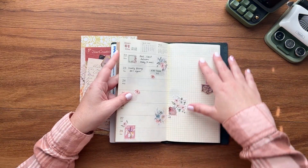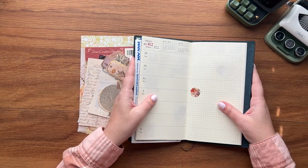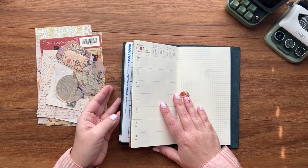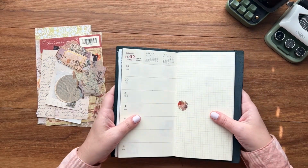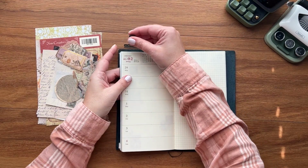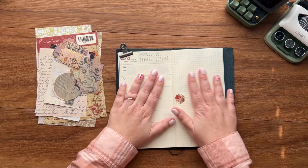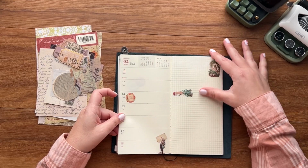But we are working in my traveler's notebook today. I'm working with some supplies from Your Creative Studio. I did an unboxing for this box, my last video probably. I'm really behind on getting things done, but I really loved this kit. It's probably hands down my favorite kit ever of all time. It's probably going to be on my desk until I'm finished with it because I just love the colors. I love the florals. I love the items. Everything is just really what I need this year.